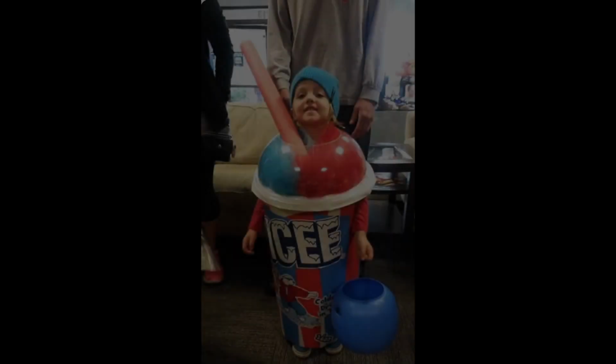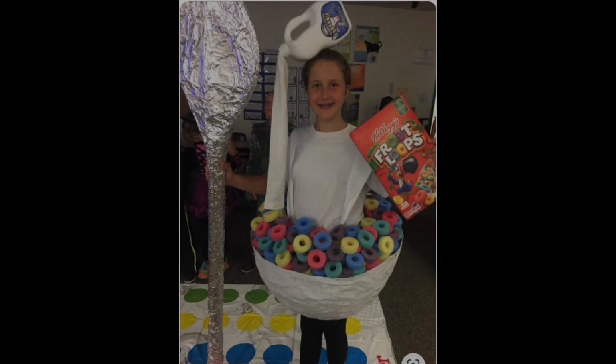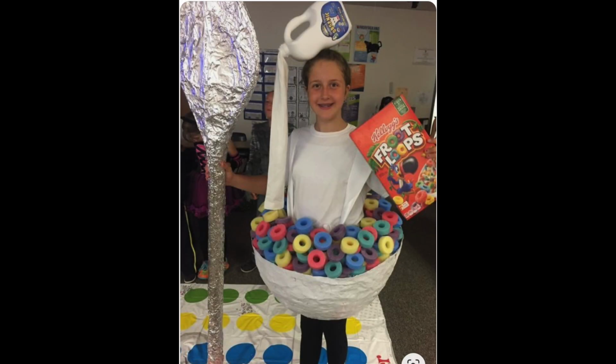This icy costume is so cool. I love how parents come up with these innovative ideas. Great, great job. Just when I thought I could not be floored, take a look at this Fruit Loop cereal bowl costume. And I like how she has the nice big silver spoon to go with it and the milk pouring down on her head. This costume is very cool.